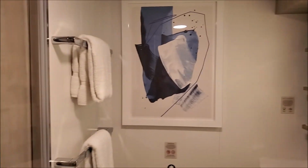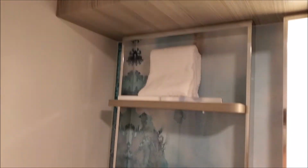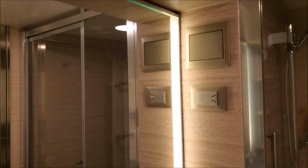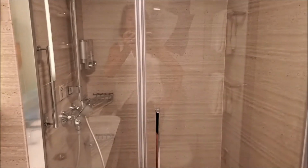This gives you just, again, a little bit of sense of the size of the bathroom. So if there's one thing you notice is not in this room, it is a magnifying mirror. I'm very used to cruise ships and hotels and such providing a magnifying mirror. I have to say I'm a little disappointed that there is not a magnifying mirror available in the bathroom.